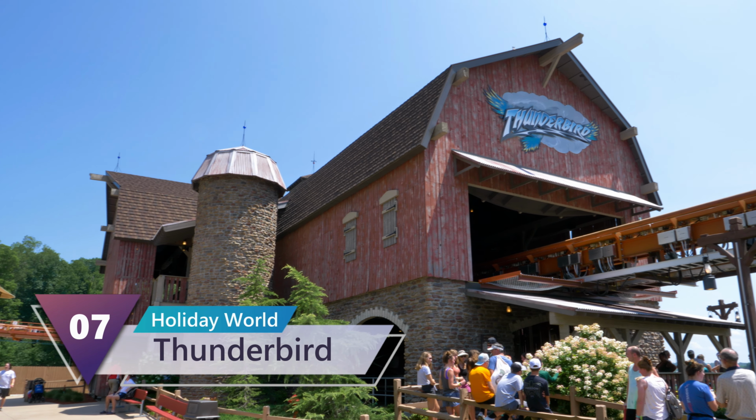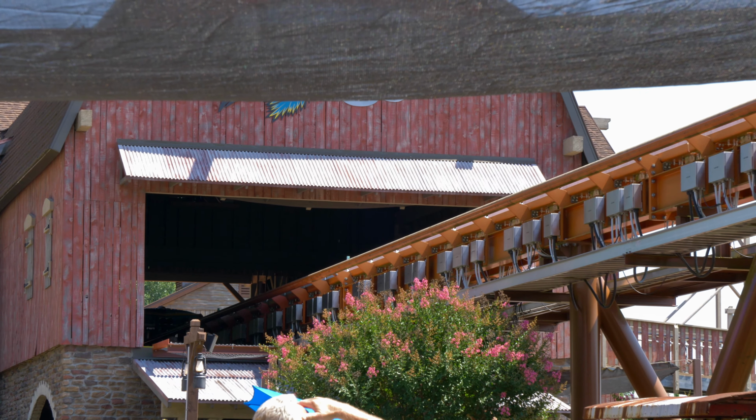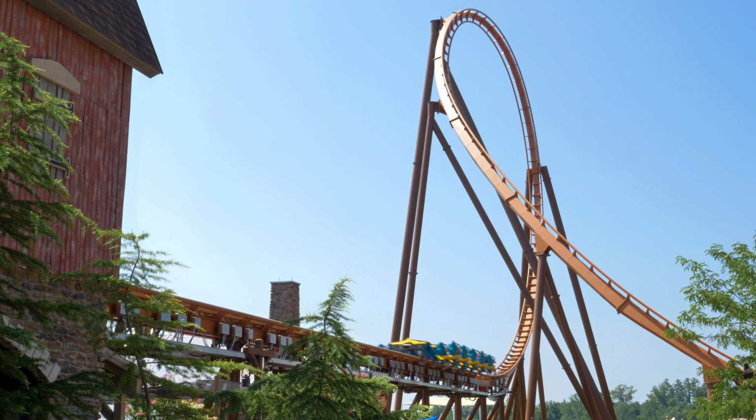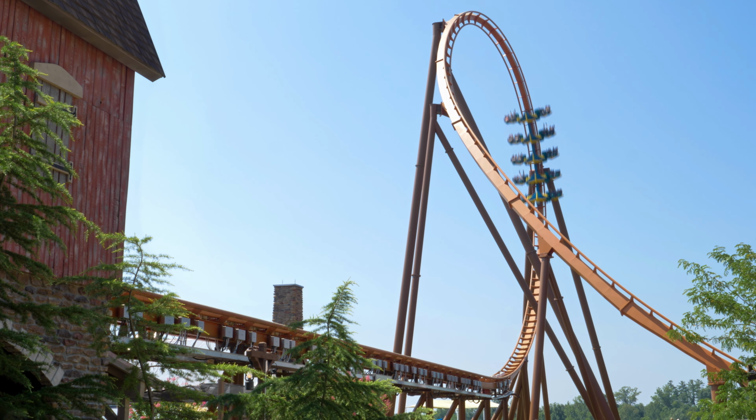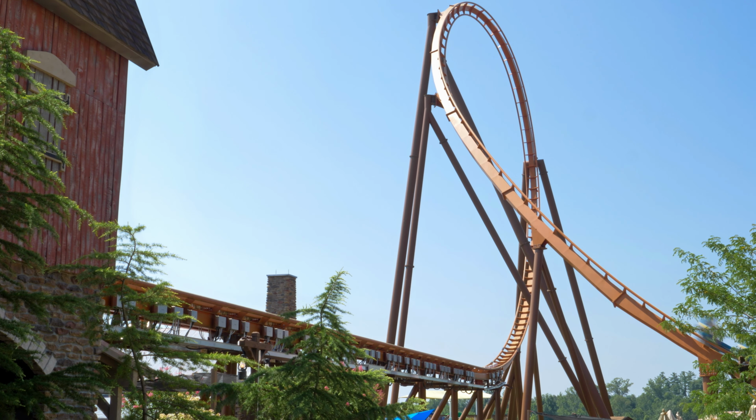Number 7. Thunderbird, Holiday World. When Incredible Hulk opened in 1999, coaster enthusiasts were excited that maybe B&M was about to break into the launching coaster market. Well, 16 years later, we finally get another launch coaster from the manufacturer.